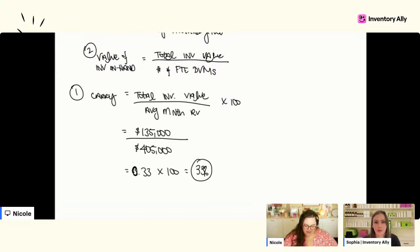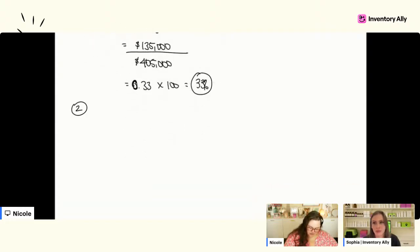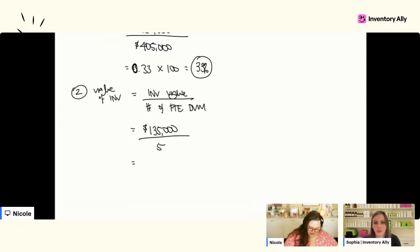So then we'll look at a similar second equation here, comparing this to the number of full-time equivalent veterinarians. So the value of inventory is equal to our inventory value divided by our number of full-time equivalent veterinarians. And let's just say, for example's sake, that there are 5 DVMs at this practice. So we take our inventory value of 135,000, divide it by our 5 full-time equivalents, and this gives us about $27,000 on hand per FTE.